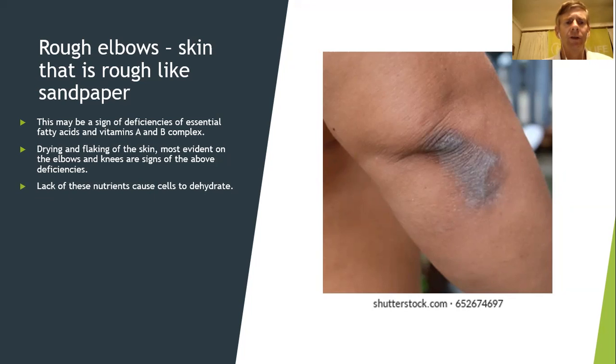Lack of these nutrients can cause cells to dehydrate, and cells are made up of a whole lot of water. If there's no water, well, you end up with a drought, and therefore you end up with just like a dam that is dried up. When you see the mud that cracks and flakes, our skin does pretty much the same thing.